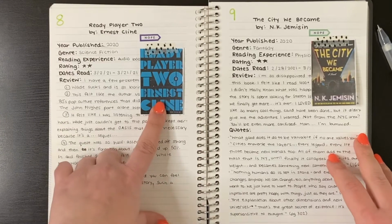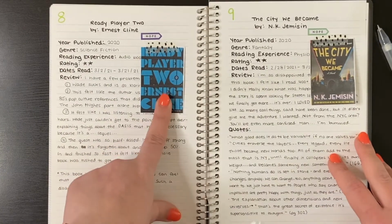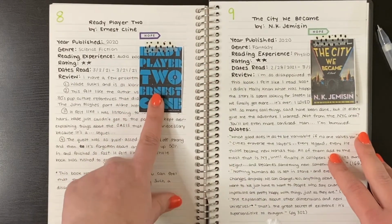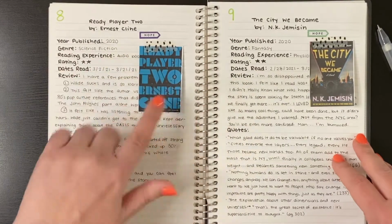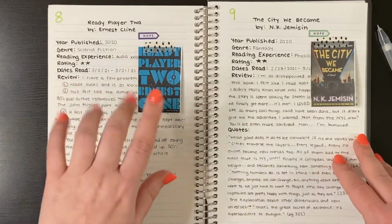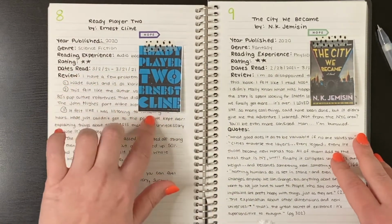Ready Player Two by Ernest Cline was my next book that I read. If you read Ready Player One, don't even bother with this. It's terrible. Wade sucks in this book. He's a totally different character. Don't bother. Stick with Ready Player One. Don't ruin the series for yourself.